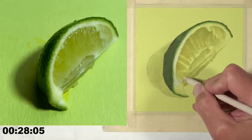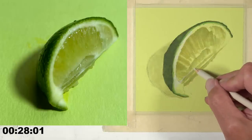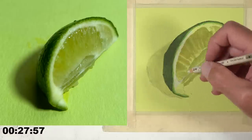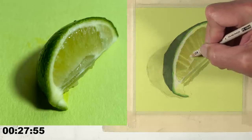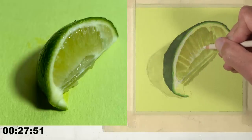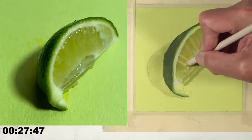So we're not quite done with the markers just yet, but we are ready to start working some with the CPs here, the colored pencils. And I'm working pretty quickly and loosely here initially.